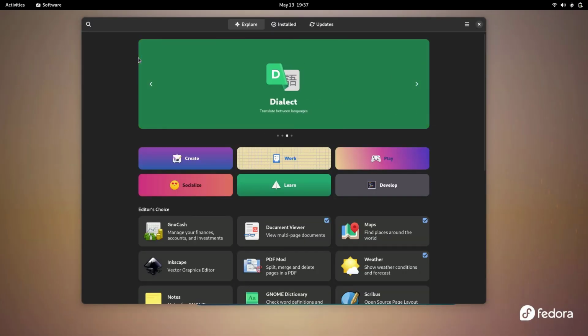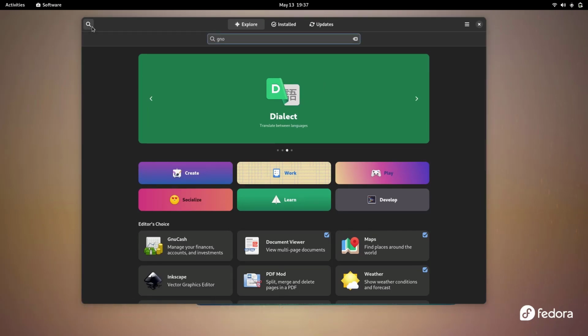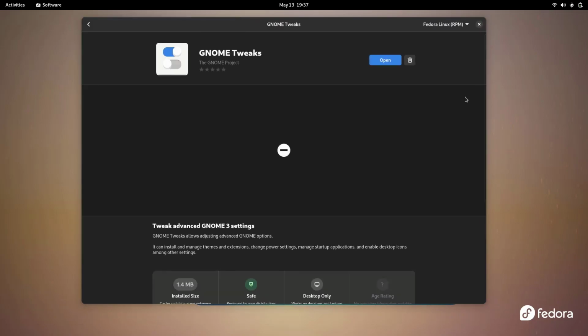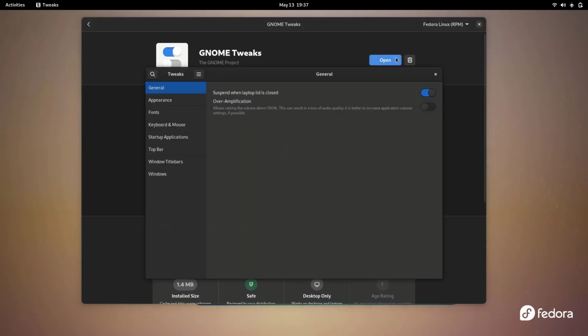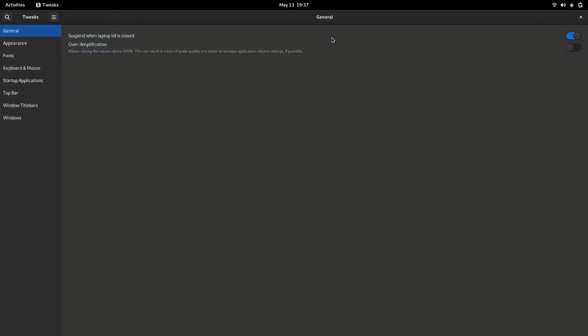And after installing NVIDIA drivers in my system, next I'm going to install GNOME Tweaks for extra desktop customization options. You simply search for GNOME Tweaks. So there we have it, and it's already installed here. Let me open this. From there we can see different customization options available for the desktop.